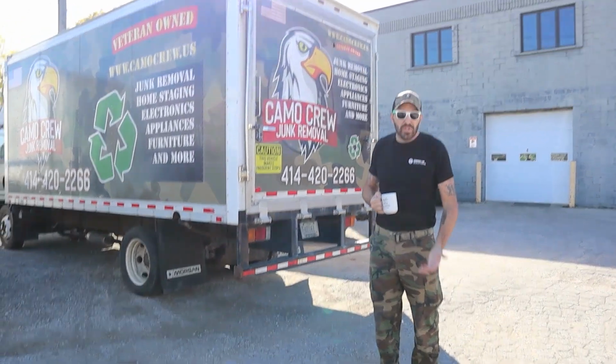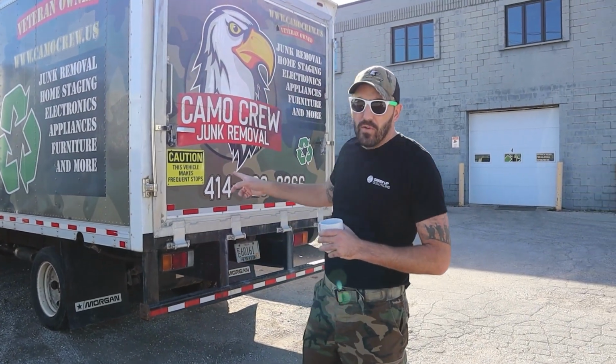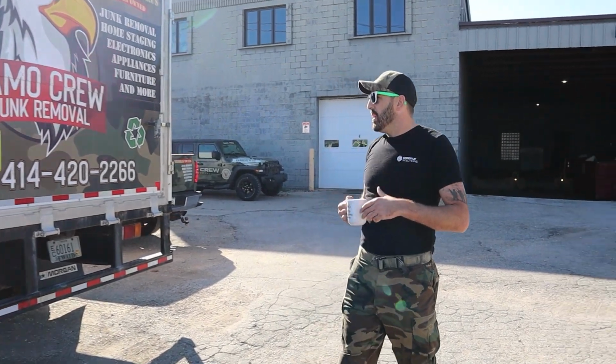They also like the cab overs. I prefer the traditional engine in front. A lot of the guys like the cab overs, so these trucks get the work done, especially in a residential setting. 24-foot box trucks are used exclusively when we do commercial jobs, because we love using docks. Docks are safer, more secure, more efficient than anything else.